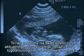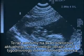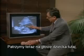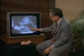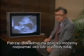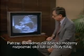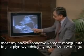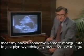We are now looking at a sector scan of a real-time ultrasound imaging of a 12-week unborn child. The child is orientated in this direction. You are looking now at the head of the child here, the body of the child here, and this image is the child's hand approaching its mouth. Looking a little more closely at the child, we can discern the eye, or the orbit of the eye, here, the nose of the child here, the mouth of the child here, and we can even look at the ventricle of the brain here. This is a fluid-filled space in the brain.